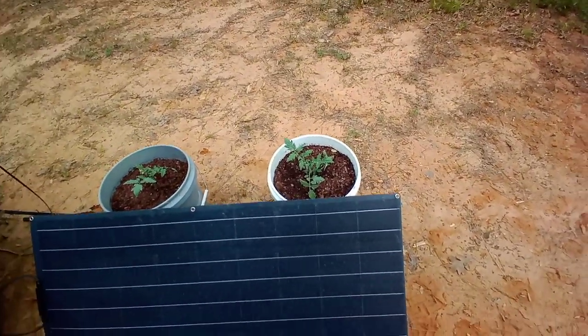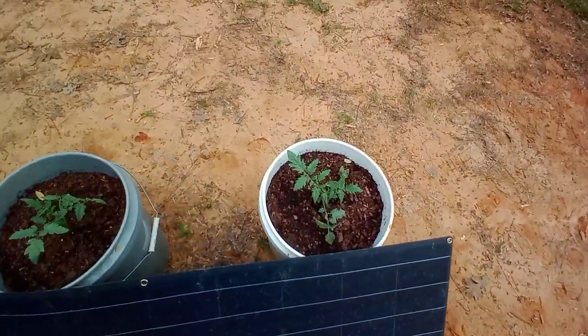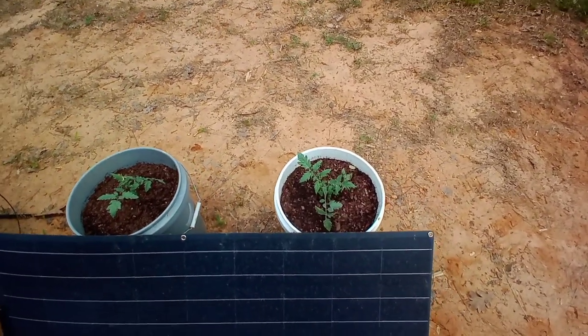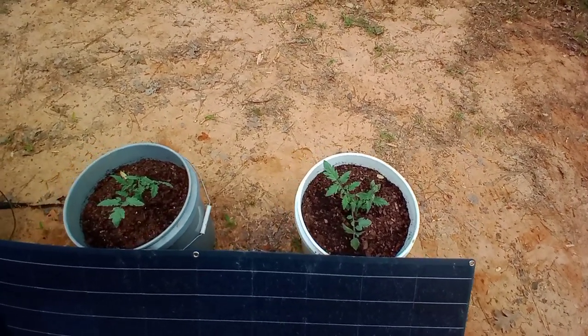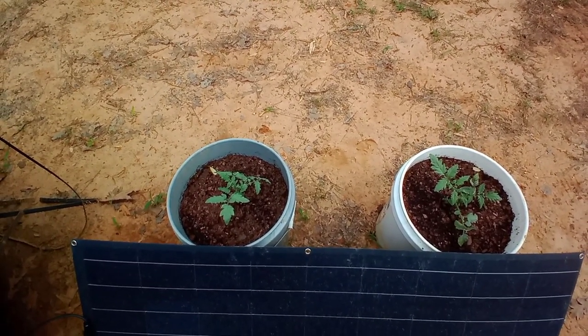So these are out here. And over here, the buckets that were holding up this solar panel, I just planted some tomatoes. Yep, two tomato plants. I want to have a lot of tomatoes this year. And my seedlings, once again, roots got waterlogged. And so I planted these. Hopefully I'll get more tomatoes this year.